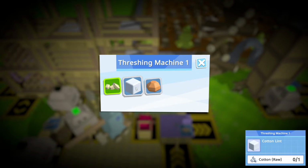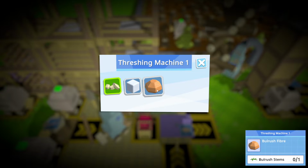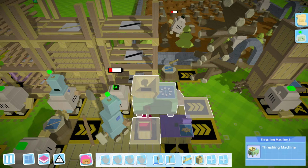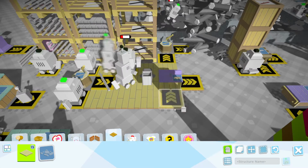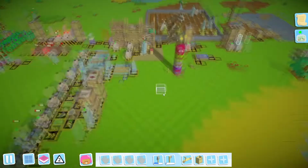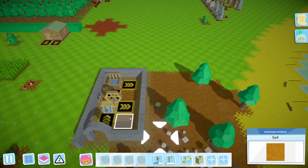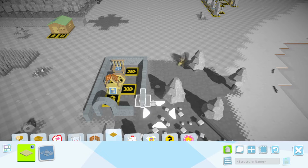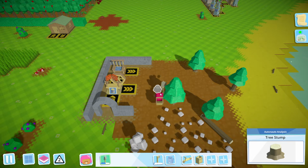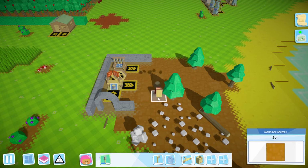cotton lint. Okay. And cereal. Okay. Okay. I'm picking up what you're putting down. I haven't done much with those stems yet, but we'll figure that out later. Let's head on down here. Next to my cotton farm and just sort of set something up. I say my cotton farm, it's just what was already there.